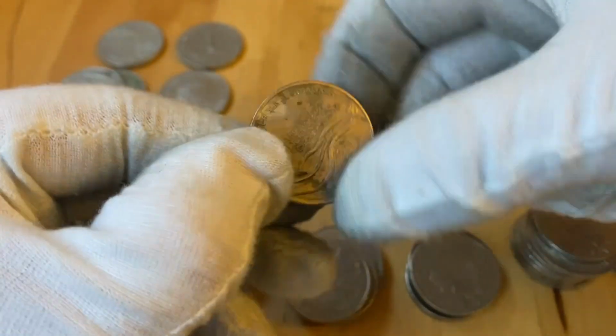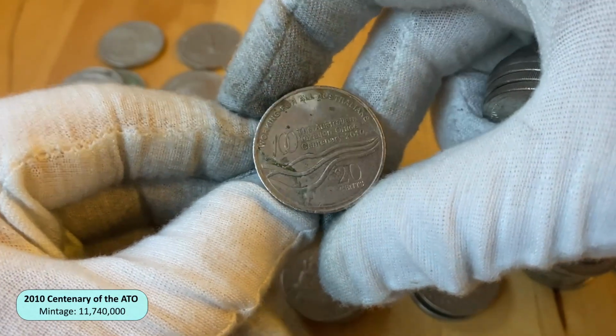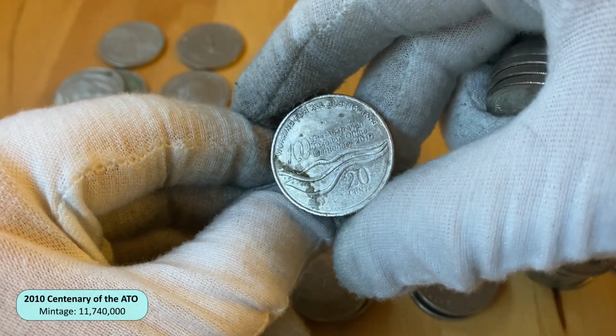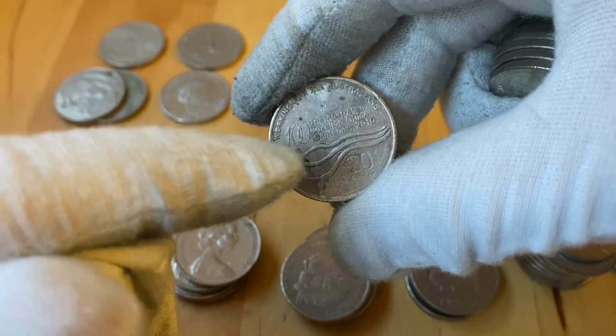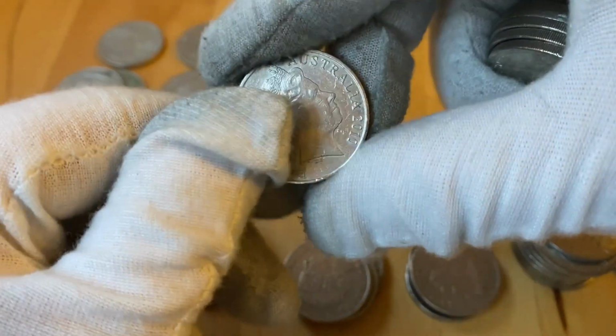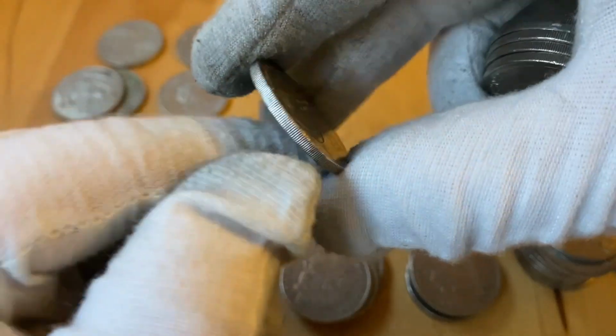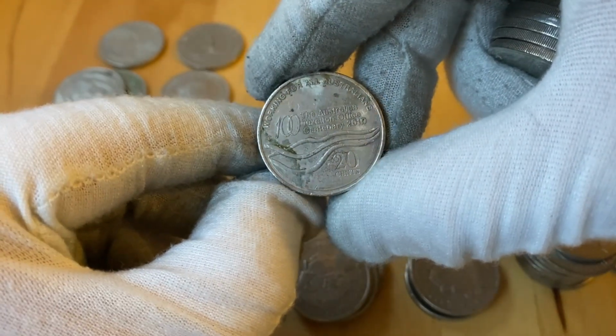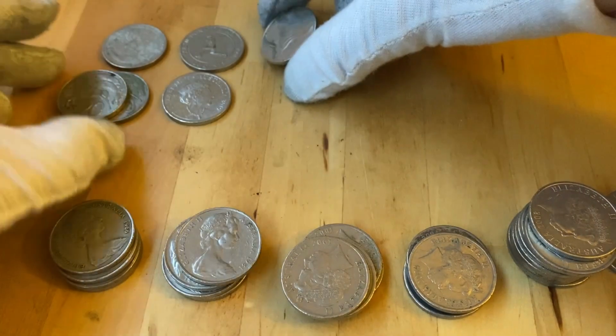Here's our next commemorative coin, also in a condition which will see it go straight back to the bank. This is the 100th anniversary of the Australian Tax Office, the centenary from 2010. So in that condition, it's definitely not worth keeping.